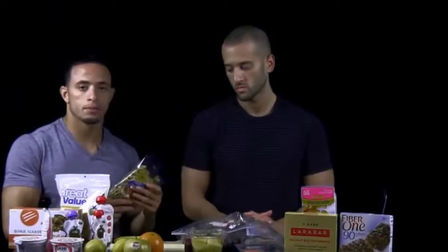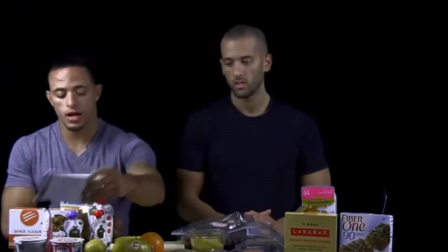We need something with more fats. Your brain runs off lipids, which is fats. So that's where the nuts come into play. Our Lara bars, they have peanuts in them. They're really good. Also our good cocoa or our high quality chocolate.